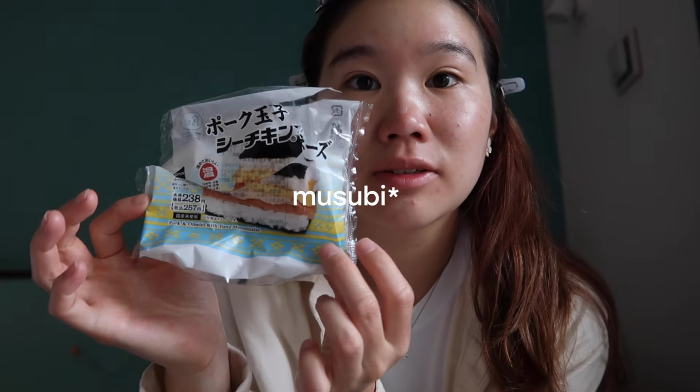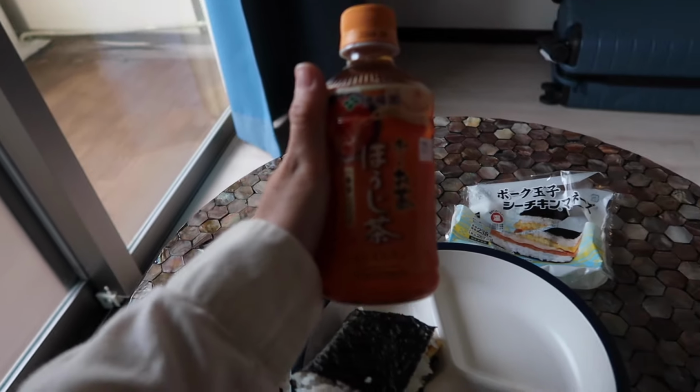After I get ready, I want to show you guys my breakfast this morning. I got a tuna mayo onigiri from Lawson's. I know spam is really big here too, like Hawaii. This is the spam masubi. And they have hot drinks. The hot roasted tea.